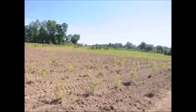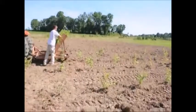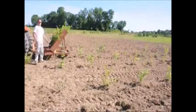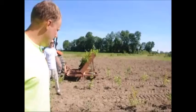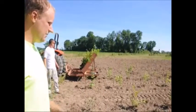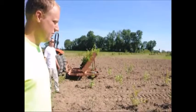After we finish planting, we go back through and push some soil around it to make sure there's lots of soil around the tree so that the plant we just planted doesn't dry out. After we get finished with planting, we'll come back and spray it once with some pre-emergence, and then they should be good to go for a while.